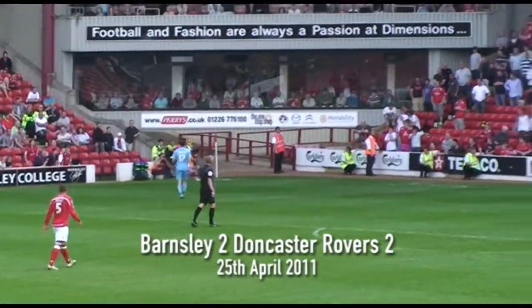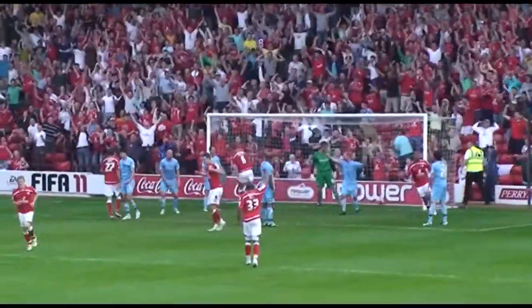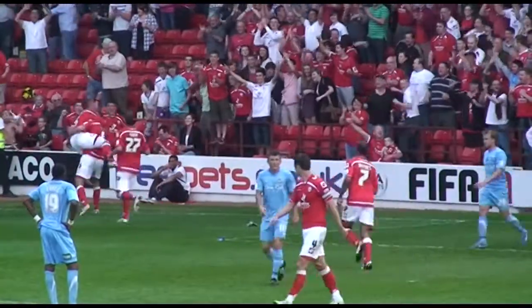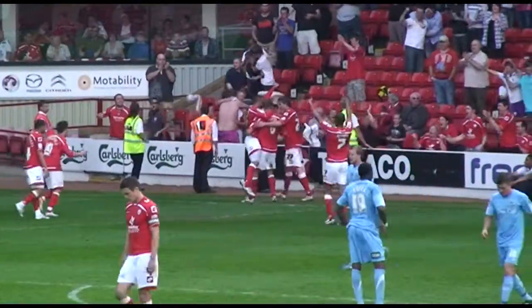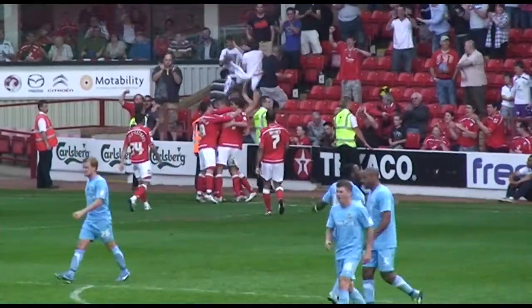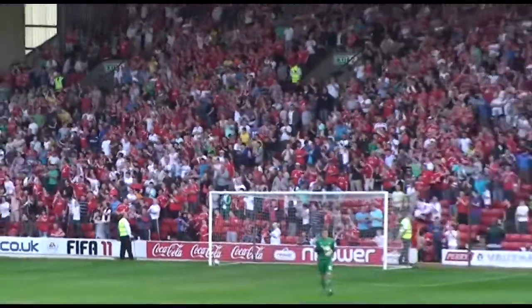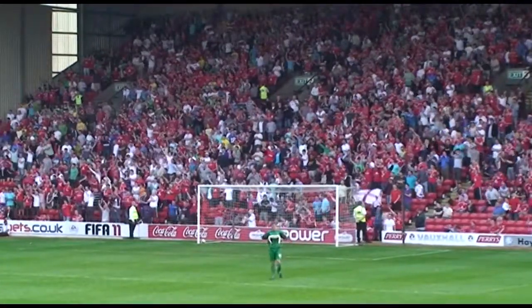Corner from that far left-hand side in towards the near post. O'Connor's lost it. Stephen Foster there with a connection, and it's ended up in the roof of the net, and the central defender equalises for Barnsley with 24 minutes gone in the second half, delivered from that far left-hand side, the corner kick by Jacob Butterfield, and it's Stephen Foster who levels up in the South Yorkshire derby.